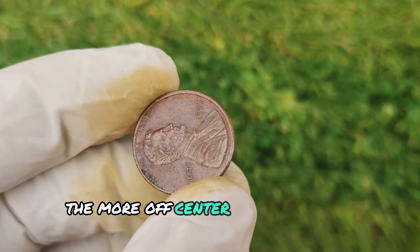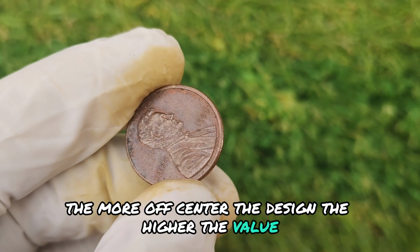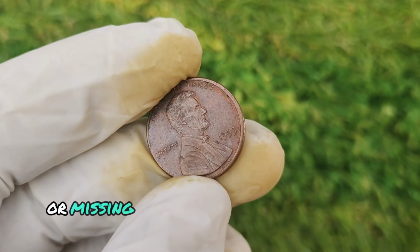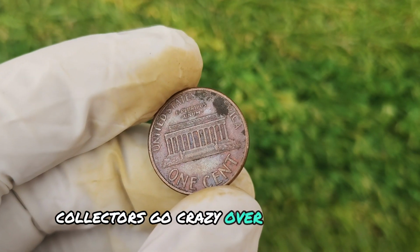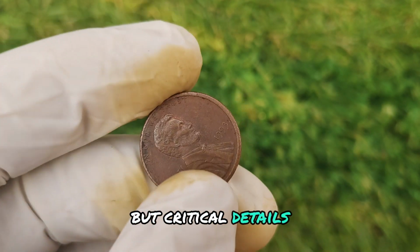An off-center strike, a misaligned strike, can make a penny highly desirable among collectors. The more off-center the design, the higher the value. A weak strike or missing letters can make your penny unique. Collectors go crazy over these small but critical details.